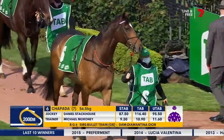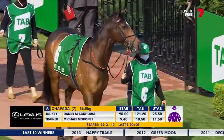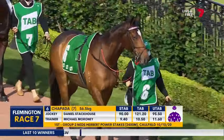Chapata's in the same sort of boat. You can imagine 2,000 metres, he'll just hit the line stylishly. He's run well in an Australian Cup in the past, but he's a tier below these. Bruce, Persan, to be a contender in a Caulfield Cup, what do you want to see from him here? He's got to hit the line, doesn't he, Richo and Michelle?